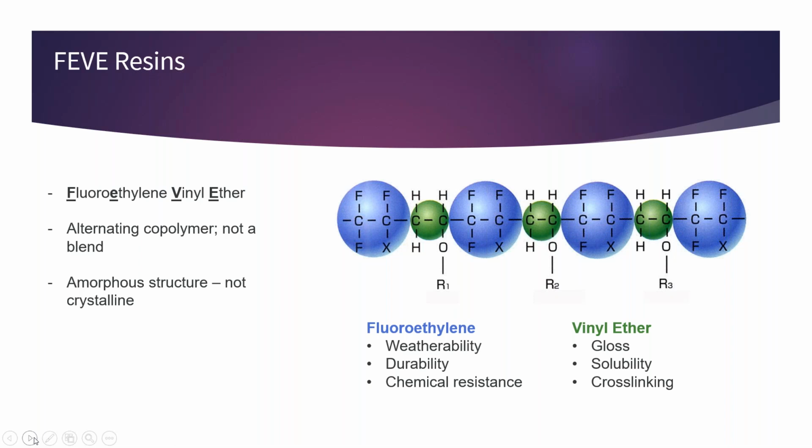Why do we have vinyl ether in it if it doesn't weather? Well, you have vinyl ether so that you can be very soluble in many different common solvents, and so that you have basically an amorphous or non-crystalline polymer that can easily form a film at room temperature. So no heat is actually required to form these films. That does not assume that heat can't be used. It certainly can. It's just that it's not a prerequisite to use these materials. And so when they first came on the market, that's really the market area that they were used in, those field applied applications.